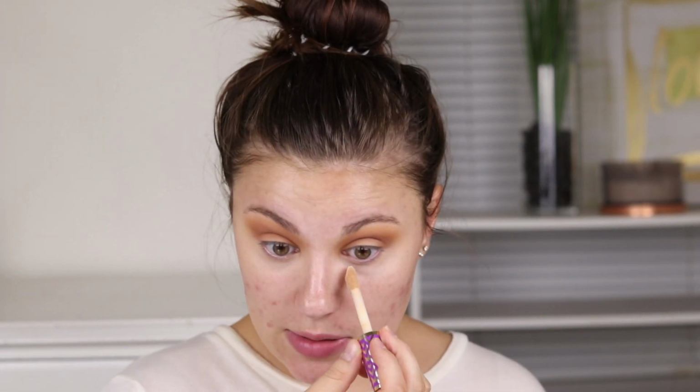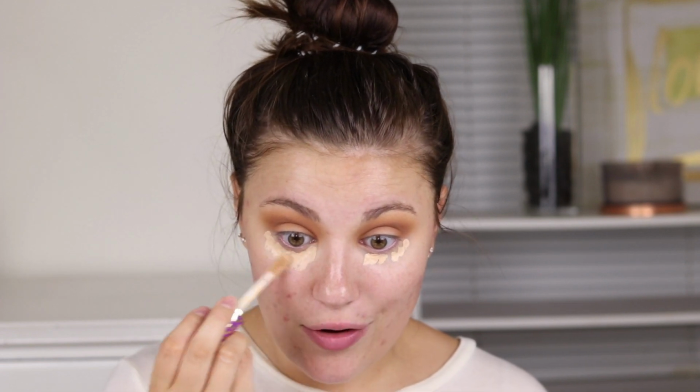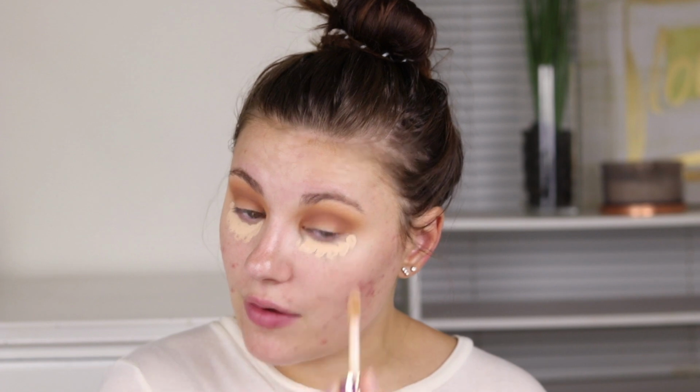I'm going to put some Tarte Shape Tape down here so that I can do the lower lash line. I've never done this before, but I'm going to do my lower lash line before I do foundation.